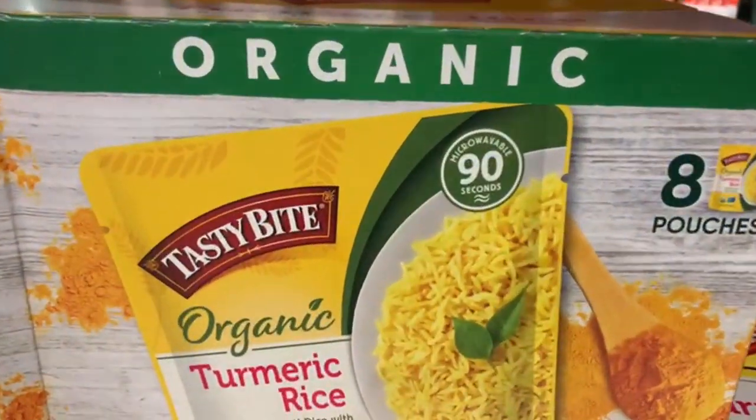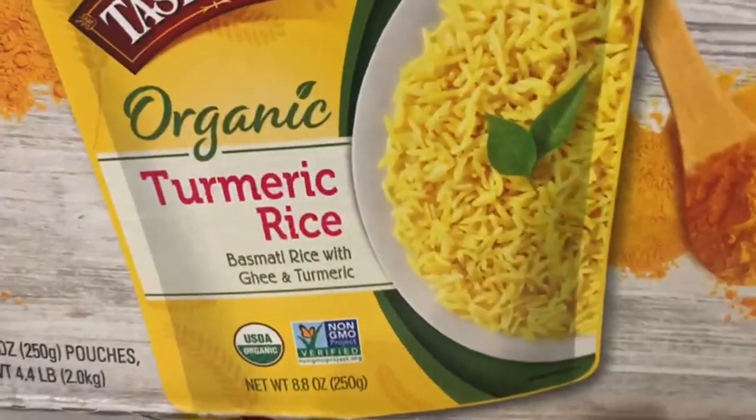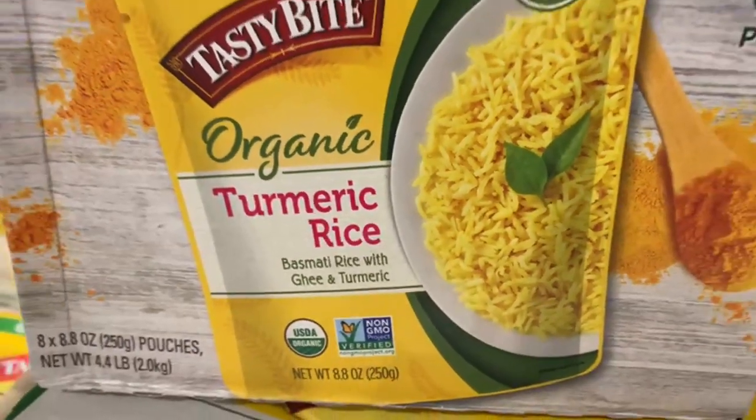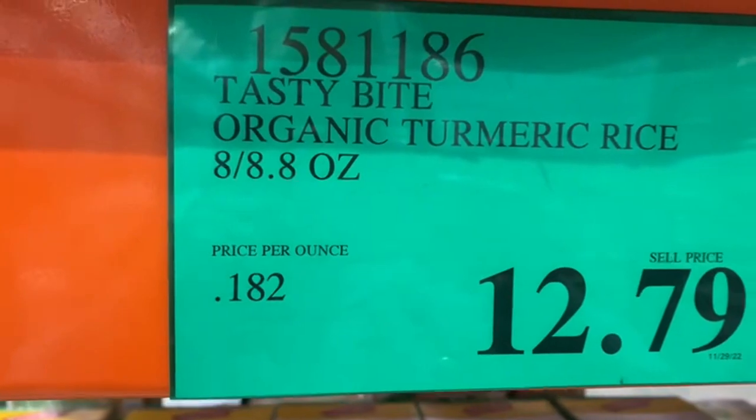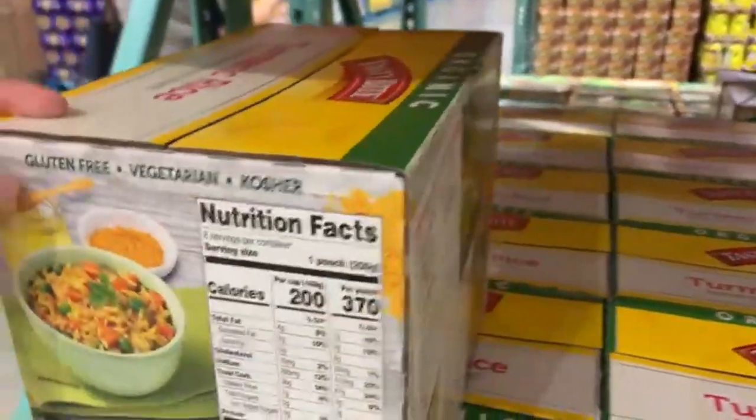Next, we have this turmeric rice, which is organic, and it's basmati rice with ghee and turmeric. 8.8 ounces per each pouch, and you're getting a total of 8 pouches in here. $12.79 per this box. So here's the nutrition facts.